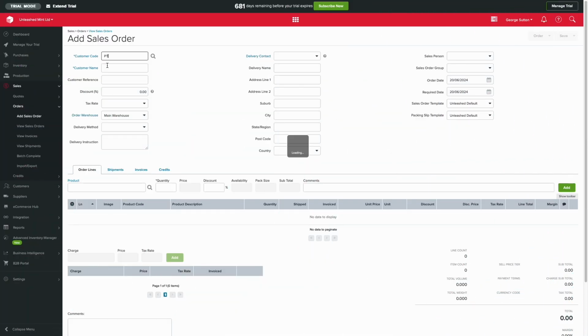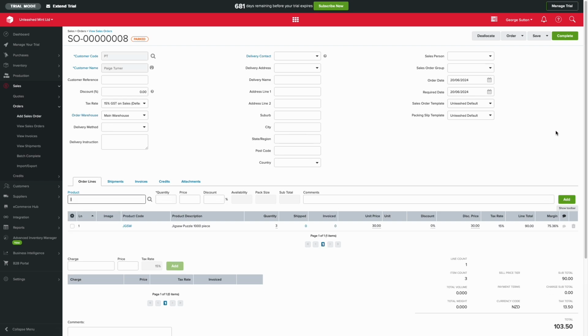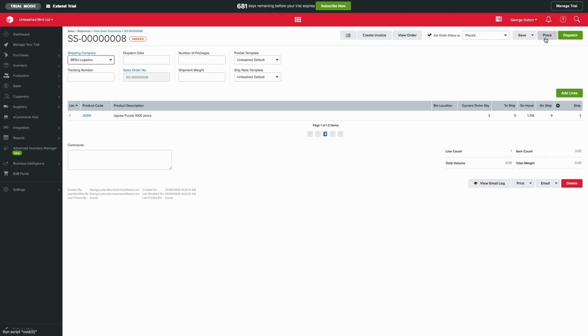Improve and streamline your sales order workflow with Unleashed and Mintsoft WMS. Add lines and costs to your sales order and save as placed. Next, create the relevant shipment, and once you've marked this as placed, it'll flow through to the WMS where it can be printed, picked, and packed.